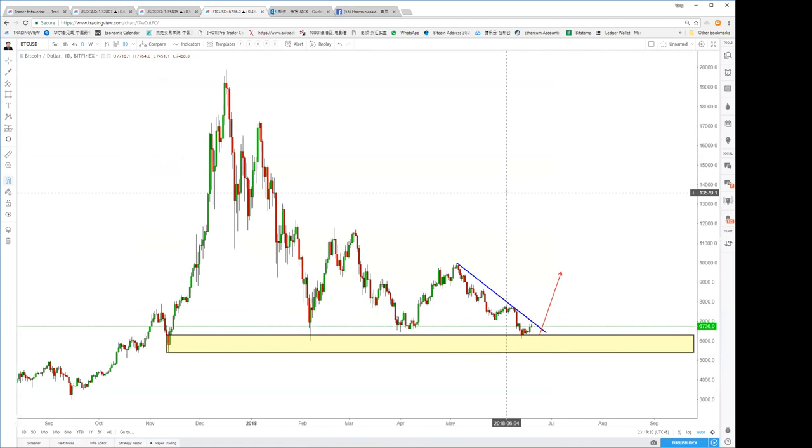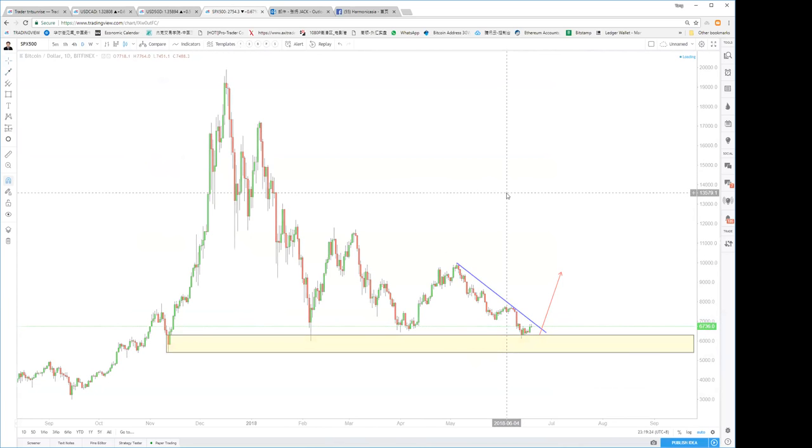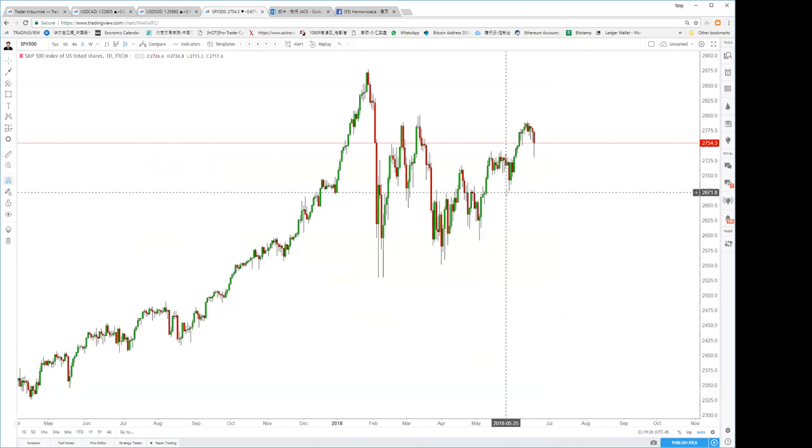Can I ask about Dow Jones and SPX? All right. For Joe, I have noticed that you like to trade SPX. May I know the reason why you want to focus on these indices?